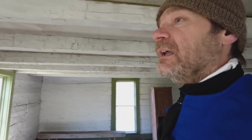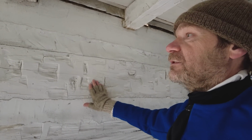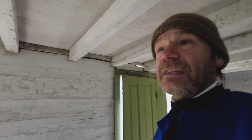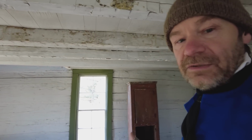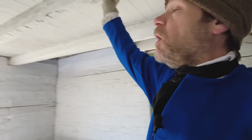On the inside, this has likely been protected, so it could have had plaster and lath on this almost immediately after it was constructed, or maybe done 20 or 30 years later. It's hard to say exactly at what state this house was, as they tried to return it to its original state, but it's got smaller hewn logs up here for the floor joists.